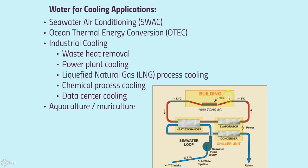Not too exciting as far as being the most efficient process, but this is just a simple diagram. That heat is then moved into a heat exchanger, and this is where we have our first pass at cooling. Here we have about 7 degrees Celsius coming in, so you can see that this is a 6-degree delta T on the Celsius side. So that seawater is first pumped through this heat exchanger. It picks up some of the heat into the seawater, and then this seawater is pumped through the condenser water on a chiller unit.